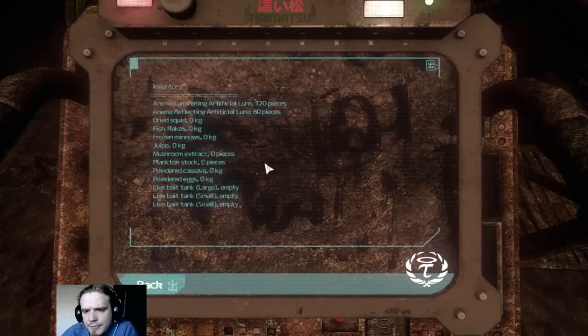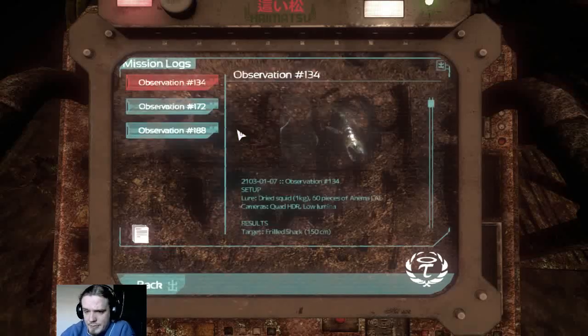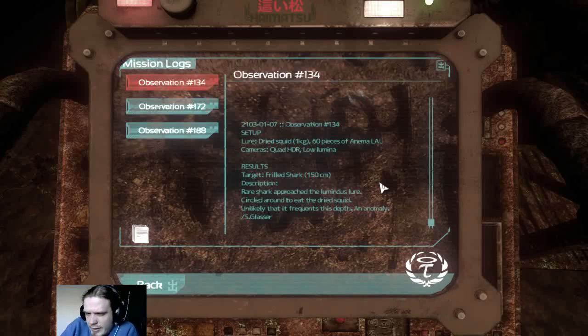They have no food anymore. They only have lures left. Artificial. So the lures were the reason why all of this shit mutated. Dried squid, 1 kilogram, 60 pieces of anima, cameras, description. A rare shark approached the luminous lure, circled around it to eat the dried squid. Unlikely that it frequents this depth anomaly.